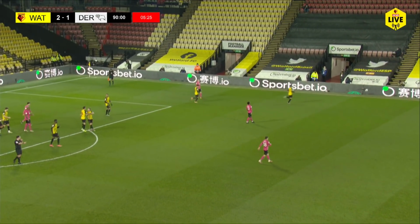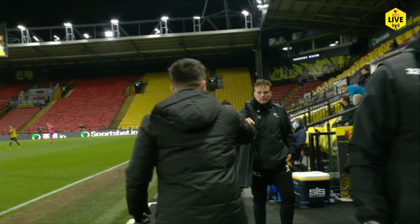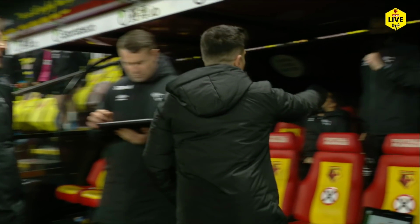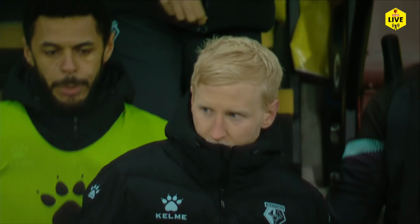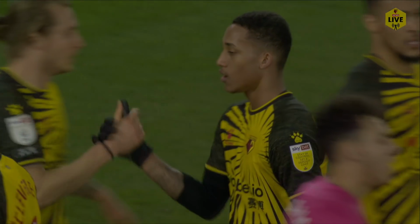It's 9 points out of 9 in the week for the Hornets. They were made to work really hard for it by Derby in the last 15 minutes, but they hold on and they go level on points with second place Brentford.